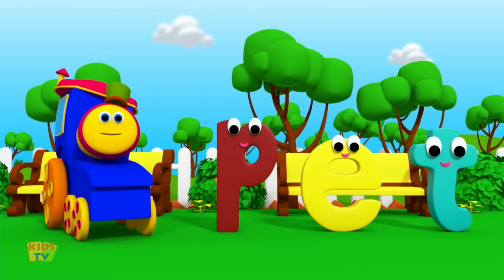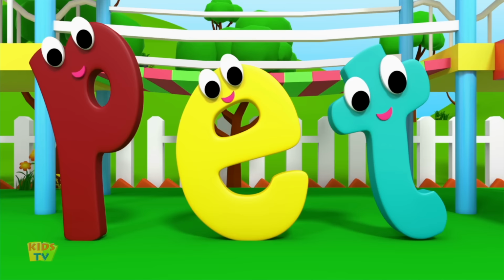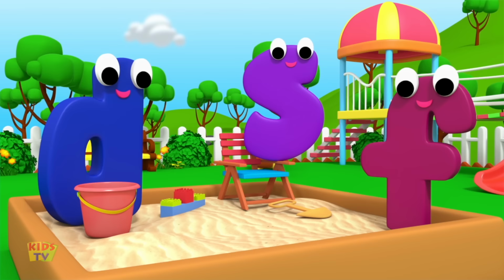With P, they turn to pet. I have a dog and he's my pet. Pet, pet, pet.